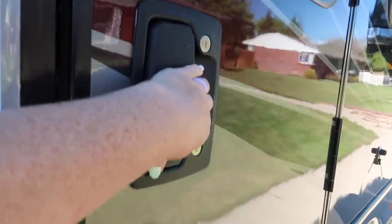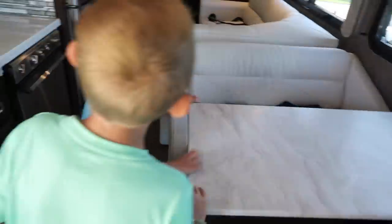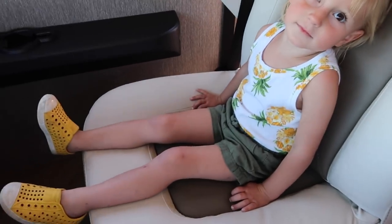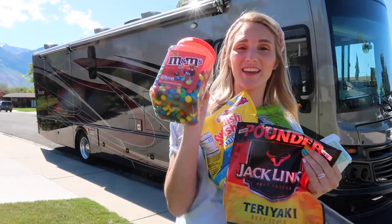Are gonna have some fun. Hey guys, what do you think? Awesome. Woo! This is my bed. Up there is Vancouver's bed. Yep. This is my seat, please. I don't think that's going to be your seat, Lucy. I've got all the essentials.